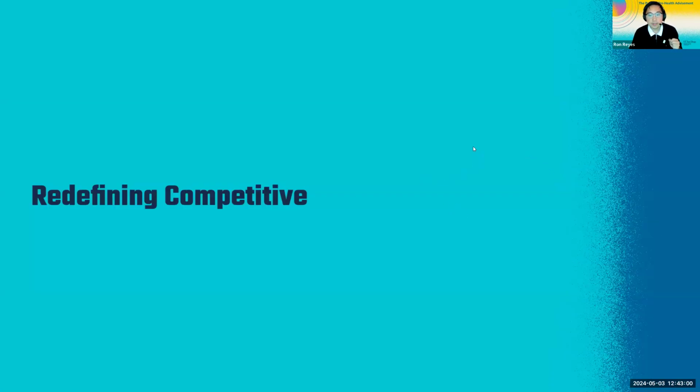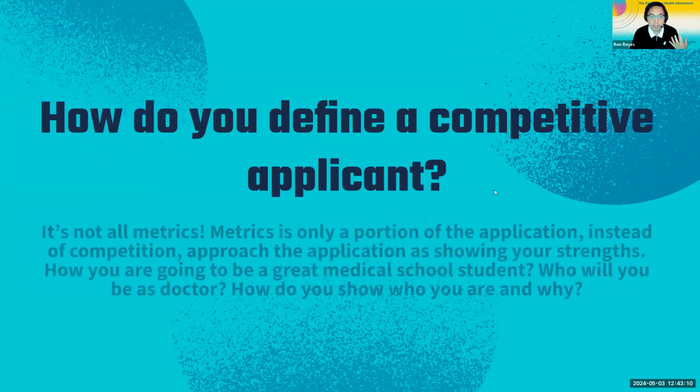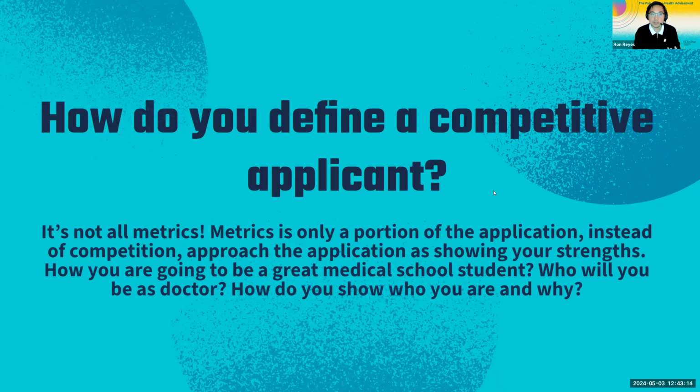So a question that we get all the time is, how do you define a competitive applicant? So we kind of want to redefine it as more than just metrics. And, as you can see from looking at the qualitative and quantitative components earlier, a smaller portion is just metrics. Qualitative components are a lot more nuanced and a lot more vast in what you are submitting, right? So what we're looking for, especially from an admissions perspective, is what about the application shows that you're ready? Does it highlight enough strengths of who you might become or where your direction is going to go? Are you a good fit for medical school?